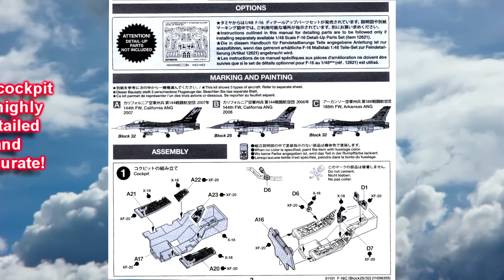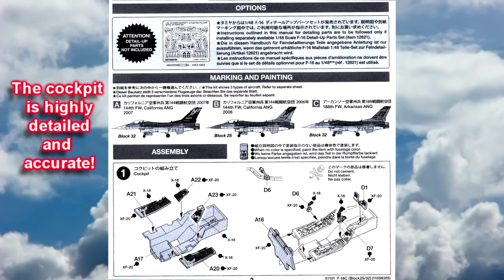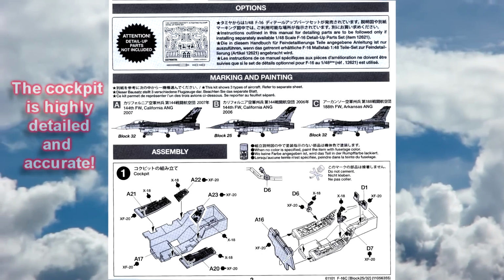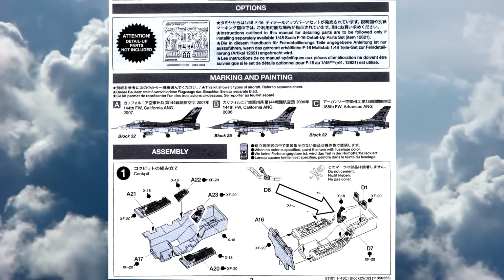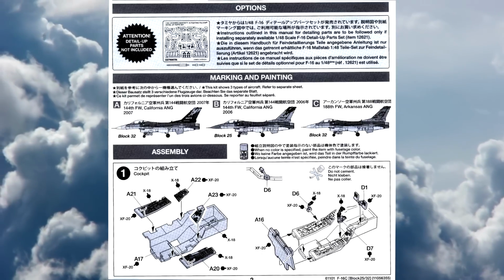I just wanted to provide a few images of the instructions and show you how detailed and daunting this project is going to be to build. We have the throttle grip, which even has the throttle lever that goes from shutoff to idle to mil to afterburner. Even the flight control side stick controller has the transducer included, which converts pilot pressure inputs into electronic signals in the fly-by-wire system.